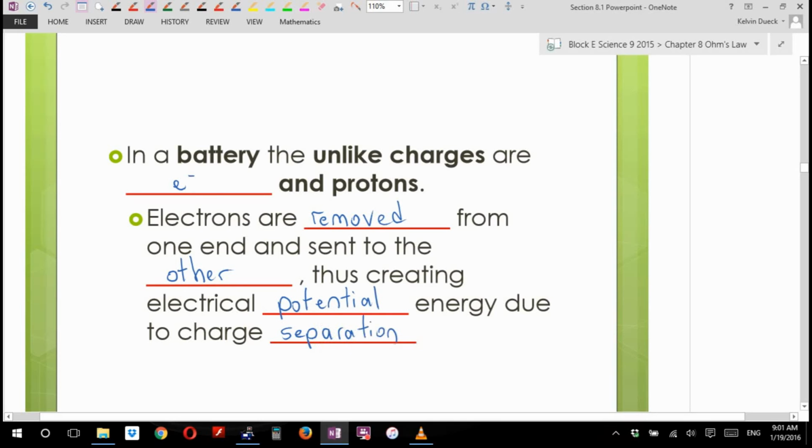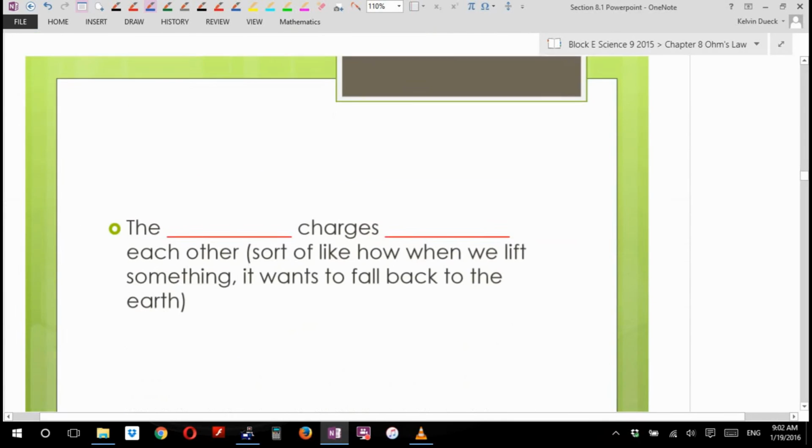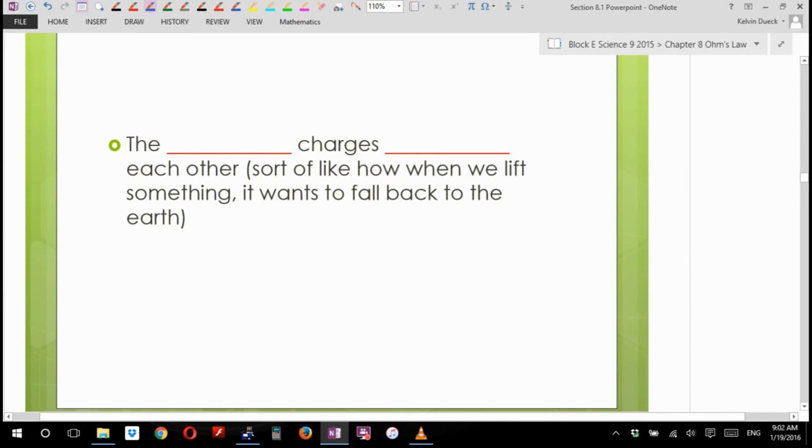The same way as lifting that fishing weight up high creates gravitational energy because I've separated two masses and that weight wants to fall back down. This is kind of wrong, but the electrons want to fall back down to the protons. They're not falling, but same analogy. And again, the more you separate them, the more they want to fall back. The unlike charges attract each other, sort of like how when we lift something, it wants to fall back to the earth.